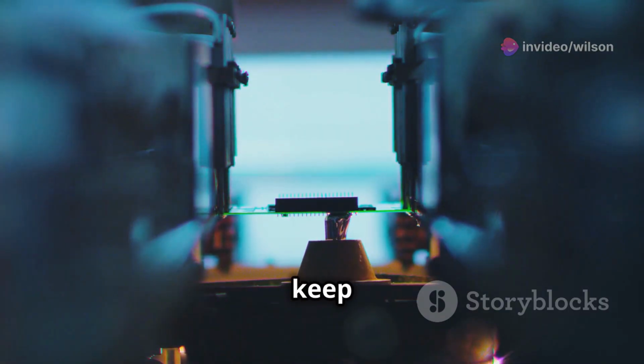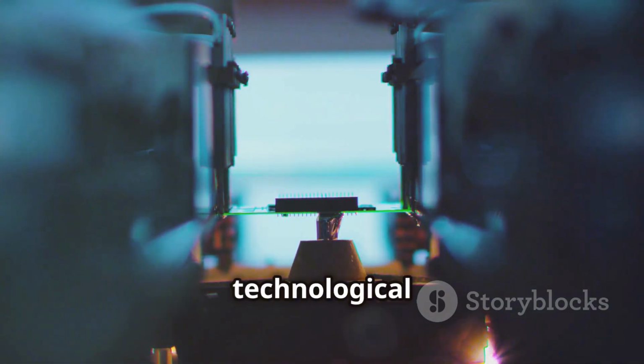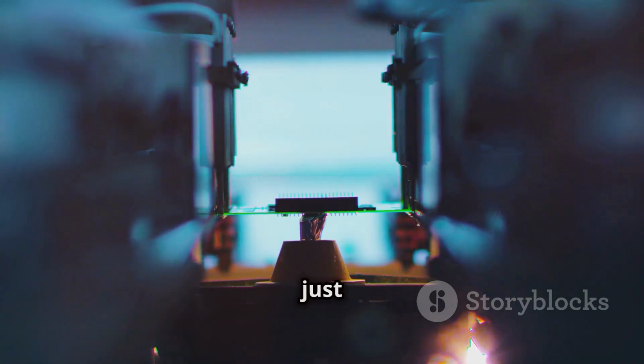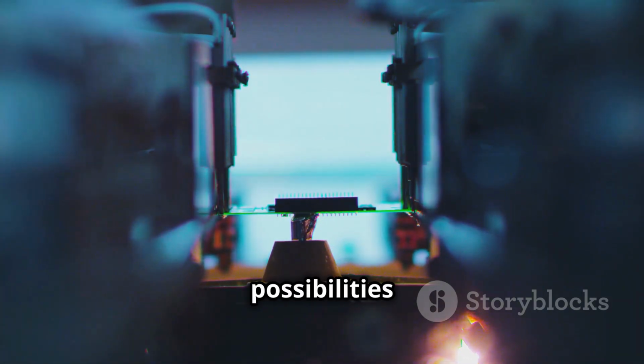Stay curious, keep exploring, and who knows what amazing technological marvels the future holds. The journey of discovery is just beginning, and the possibilities are endless.